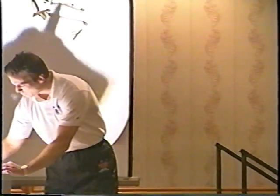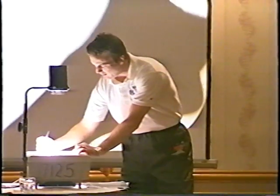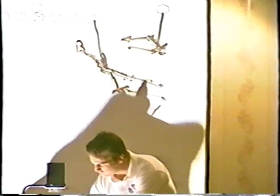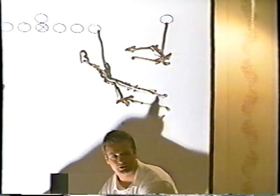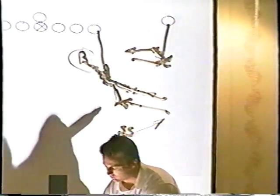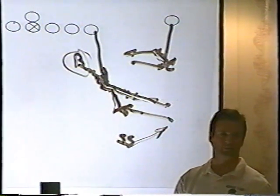Okay, so again, what's happening here is that's a seam route. I'm going to protect that seam, okay, at all costs. If I'm getting a smash call, I'm going to start undercutting that outside, that underneath hip, okay, to protect the flag. Okay, so what are his rules so far? Vertical, protect that seam, right? Protect the seam at all costs.